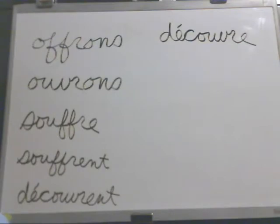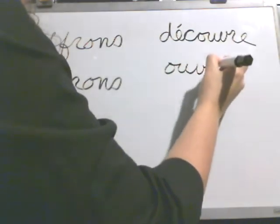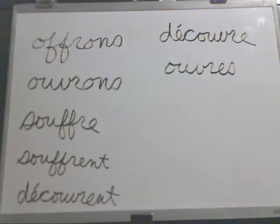Numéro 7. Nous avons toujours froid quand tu blank la fenêtre. We are always cold when you open the window. That avoir froid, to have cold, is their way of saying I am cold. Remember those avoir expressions we did? Avoir froid, avoir chaud, avoir mal à la tête. We had a whole group of those. So we have tu as our subject, and ouvrir as our verb. So we want ouvre, O-U-V-R-E-S. Tu ouvres. Tu ouvres.